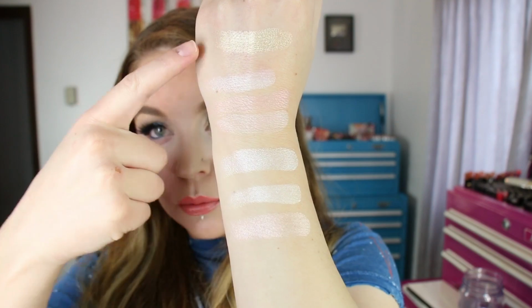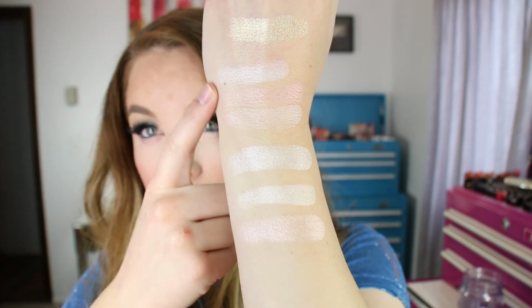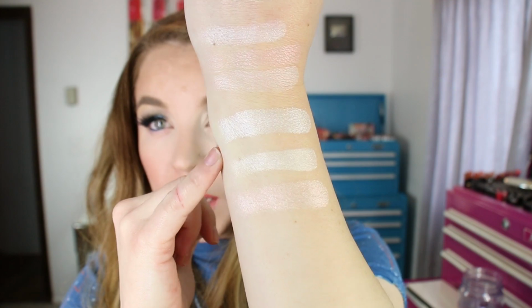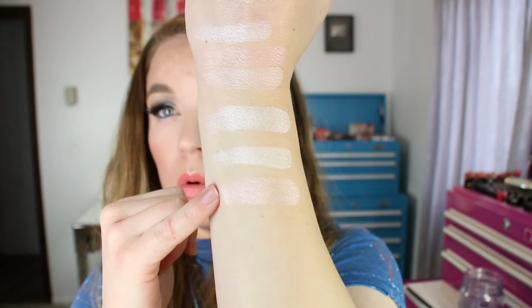So you've got Charlotte Tilbury Bar of Gold, the Chanel Perles de Fantaisie are these three right here, and then you've got the Burberry Runway White, Becca Pearl, and then the Dior Glowing Gardens in 01. 'Tis the season for highlighters.